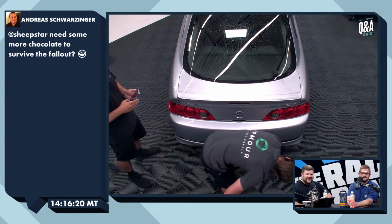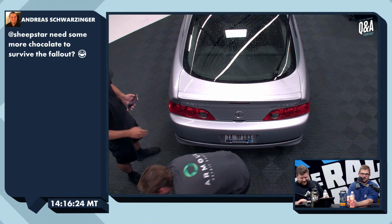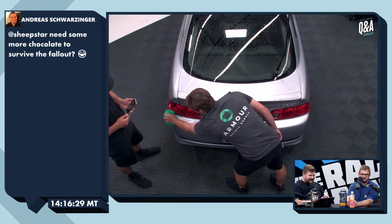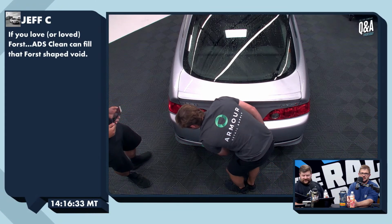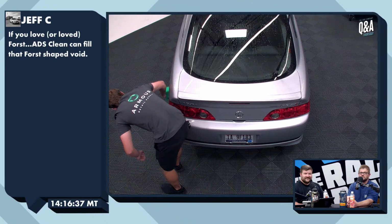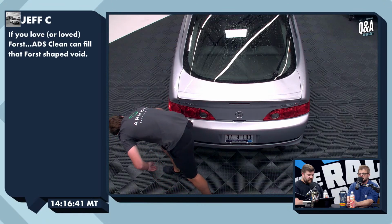Andreas says Sheepstar needs some more chocolate to survive the fallout. I don't know what that means, but we're going to go with it. Jeff C says, if you love or loved Force, ADS Clean can fill the Force-shaped void. That's good to know. That ought to do the trick for you.